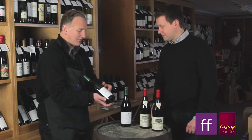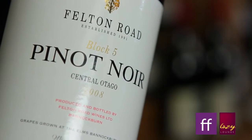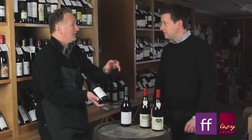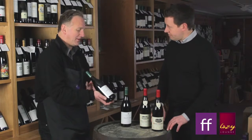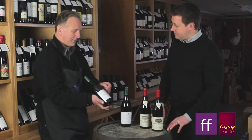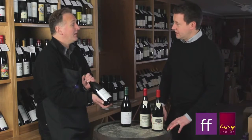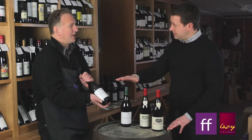So in this case, they call that a block. So they call a single area vineyard site a block. Right. So block 1, 2, 20, 30, whatever. Yep. So in this case, it's Block 5, Pinot Noir, Felton Road. Exactly the same information on all of them, apart from the fact that it says Block 5. And again, indicating that this is their slightly higher graded wine from the basic.